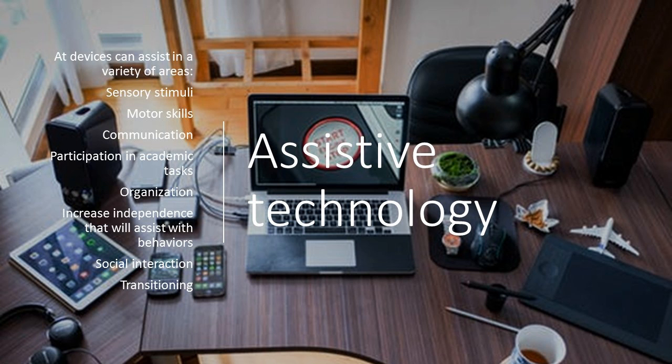Okay, we're coming to the end. AT devices. They can assist with sensory stim, with motor skills, communication, academics, organization, independence, social interaction, transitioning.